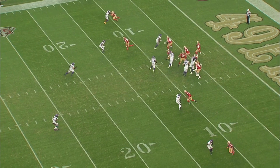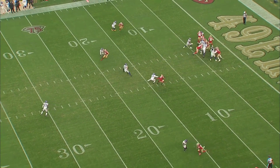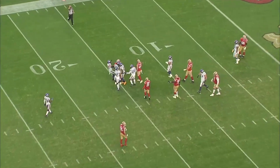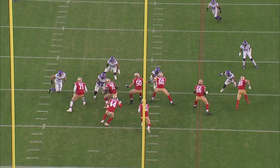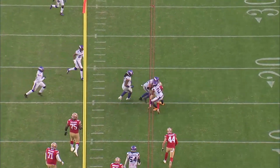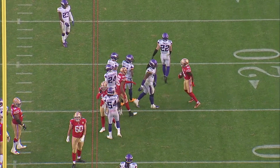And Garoppolo starts with his first read to Jauan Jennings. But he's not open. So he resets his feet and comes over to George Kittle. But he's covered. And with the pocket collapsing around him, Garoppolo stays calm, and he resets his feet again and comes over to Trent Sherfield. And Sherfield has just the slightest bit of leverage on his man, and Garoppolo gets him the football. I think this is Garoppolo's best pass of the game. It's a huge first down for the 49ers, and it keeps the chains moving.